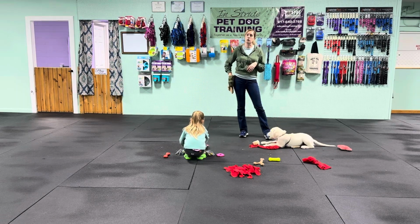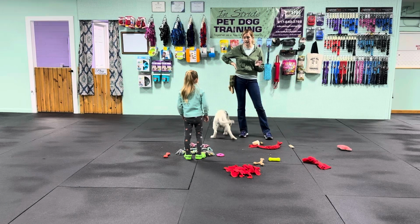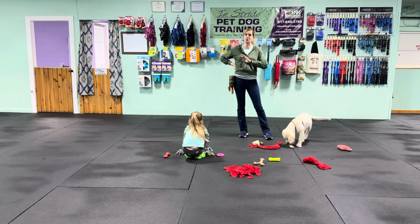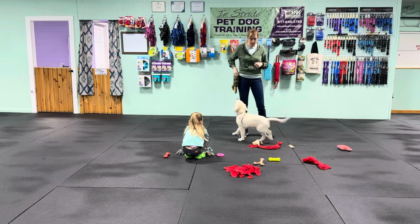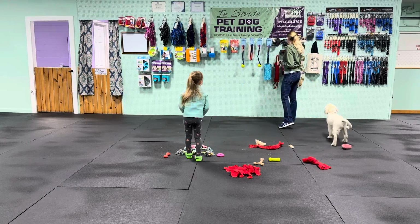He's not being reinforced for going and grabbing the slipper. Grabbing the slipper and then being chased around with the slipper is probably going to be very reinforcing. So make sure we're not adding more fuel to that fire if that's something we want to eventually extinguish. So for the handsome guy, let's say, for example, he's not really going for these items right now.